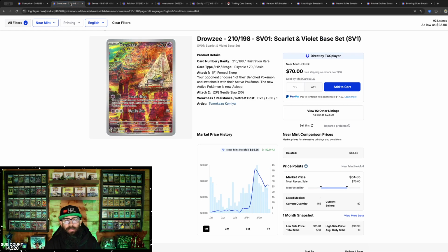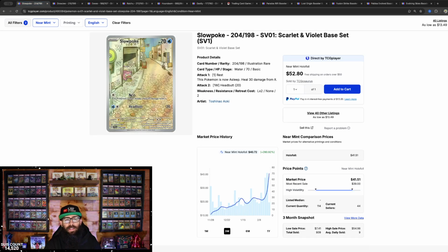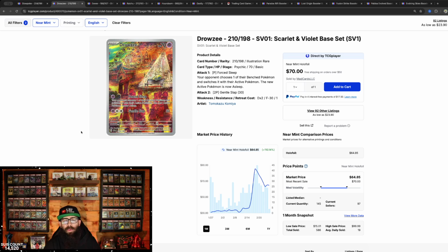Just to reiterate again, I like the Drowsy card. I like the art on it. I'm just not a big Drowsy fan. If you're a Drowsy fan, that's great. There's fans of every single Pokemon, right? And Slowpoke too, I like it. He's derpy. I just don't love it at $40. So I'm not going to chase this card. If I didn't have this card and I didn't have this card, I would just be waiting, and I would wait a little bit more on the Drowsy personally.